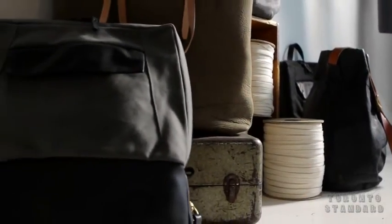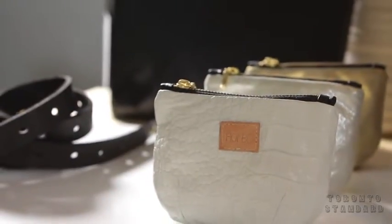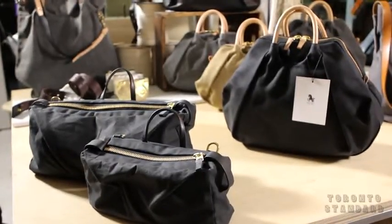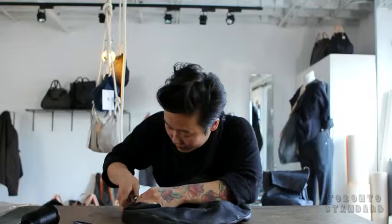I don't want to speak to why handcraft is important to anybody else outside of why it's important to me. I believe that there's no other way to obtain the aesthetic that I want to convey and express in my work.